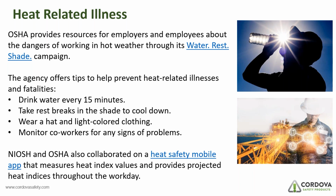Drinking fluids every 15 minutes. If it's very intense work, you want to include fluids with electrolytes to replenish those. If people are wearing hard hats and heavy PPE and doing, again, hard work, you need to provide shade where they can go and take those hard hats off and cool down a little bit before getting back to work, to again be able to manage this and stay ahead of it.